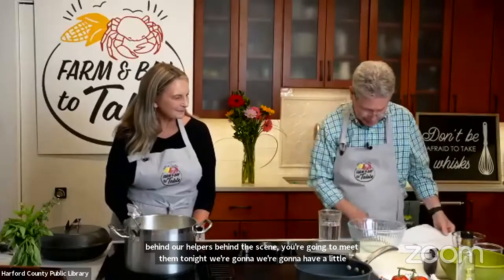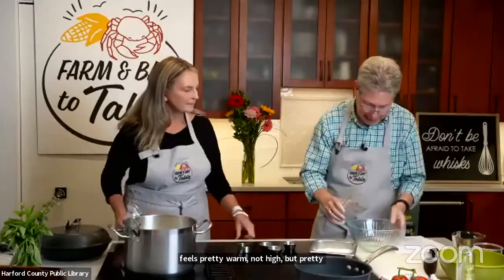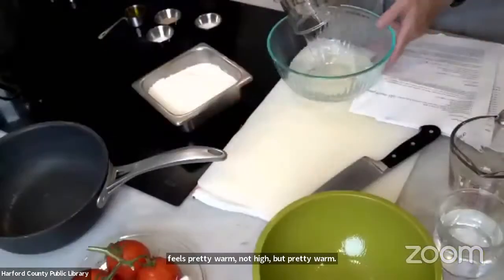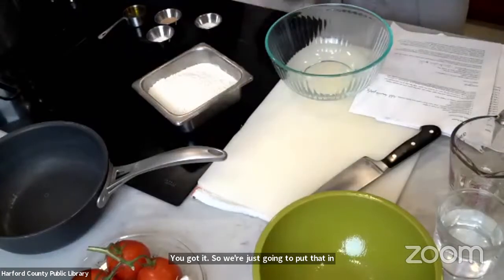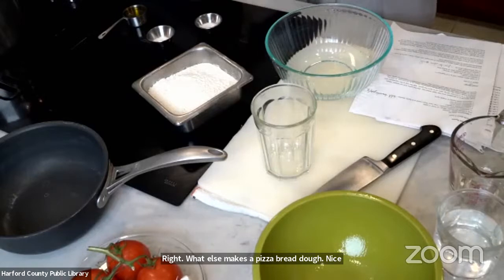Okay, so let's put together our pizza dough here. We got some warm water. The warm water should be about 110 degrees. What that means is, put your finger in. If it feels pretty warm, not hot, but pretty warm, you got it. So we're just going to put that in there, right? What else makes a pizza, a bread dough? Yeast. We need some yeast.